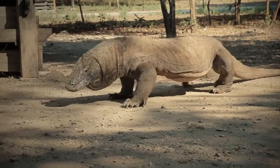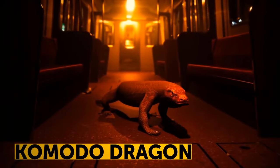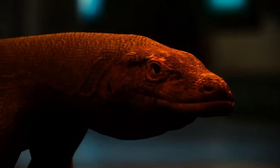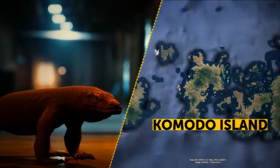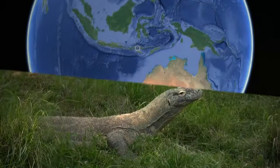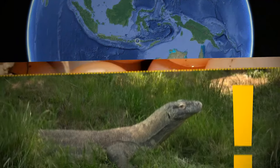It may not be the giant dragon you saw in that fantasy movie last week, but the Komodo dragon is scary in its own way. The biggest living lizard even has its own island named after it. If you're ever in Indonesia, 300 pounds, 10 feet long, definitely worth a look, from a distance.